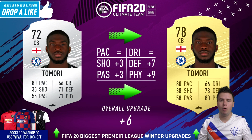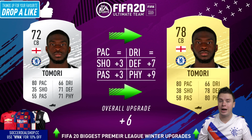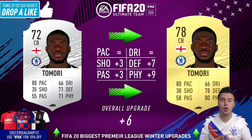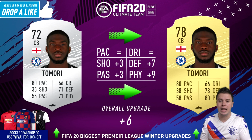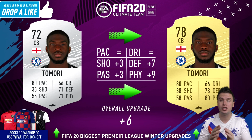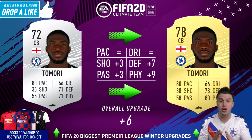Chelsea youngster Tomori was loaned out to Derby County last season and already worked with Frank Lampard, his manager. He gets the confidence to play alongside Kurt Zouma. Christensen is on the bench, Azpilicueta is used as a right back in the majority of the games, and Tomori, I think he's doing so great. His pace is incredible. This guy should get a huge upgrade.